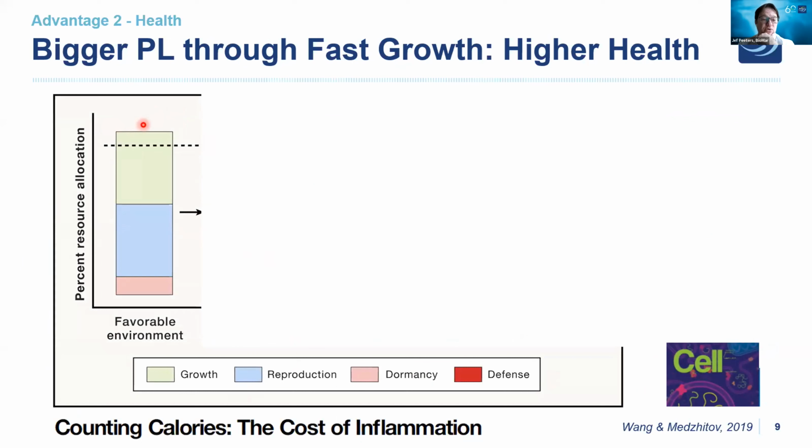We see all the energy resources that the animal is dedicating to different processes. We see quite a bit dedicated to growth. Some later on will be dedicated to reproduction, not yet. And then about, this can go up to 30%, can be dedicated to maintaining a basal immune system.